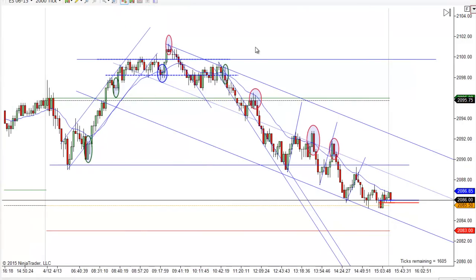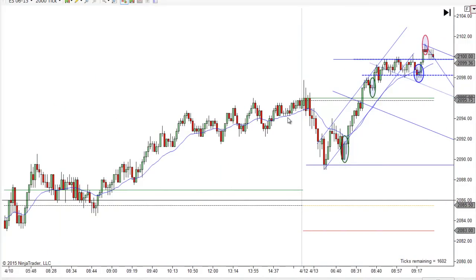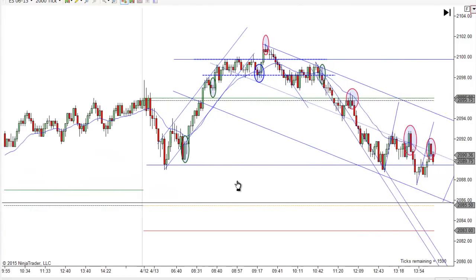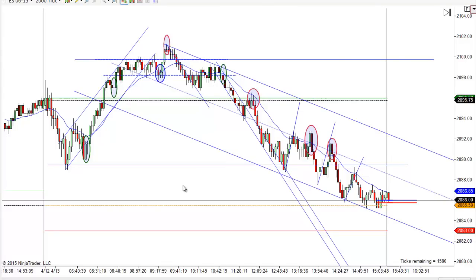I understand Friday, there was a little bit of movement Friday. This is a pretty nice little trend here. It's not very large again. But anyway, let's talk about the trades for today. This will be fairly quick because there's just not much happening, and then we'll move along.